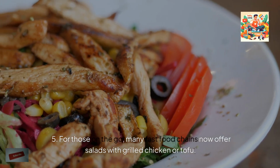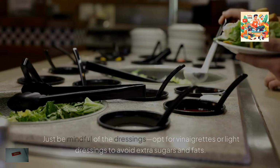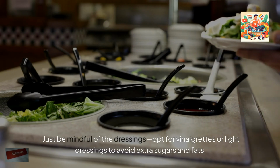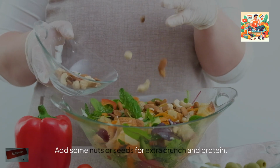5. For those on the go, many fast food chains now offer salads with grilled chicken or tofu. Just be mindful of the dressings, opt for vinaigrettes or light dressings to avoid extra sugars and fats. Add some nuts or seeds for extra crunch and protein.